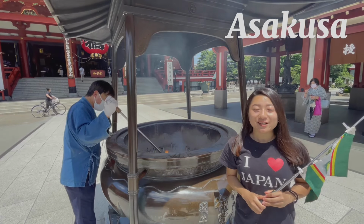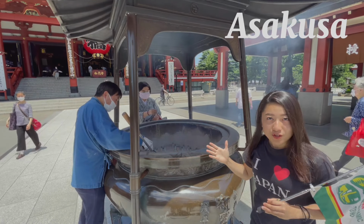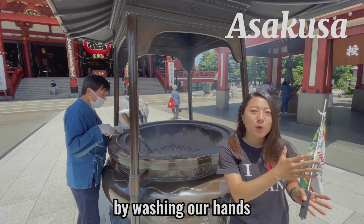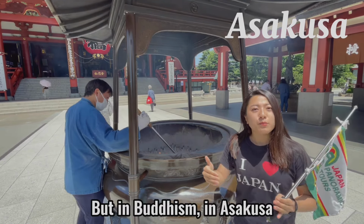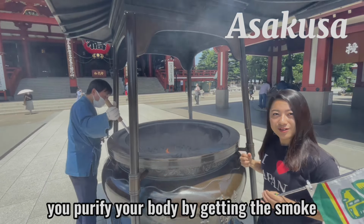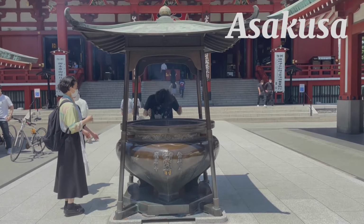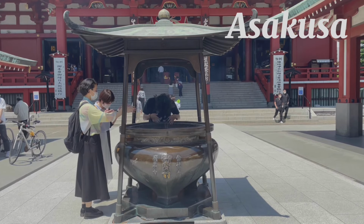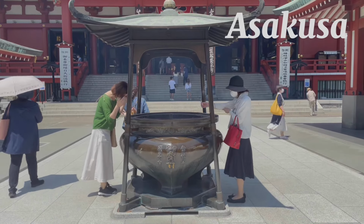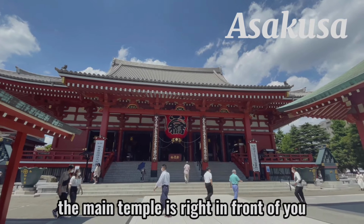The answer is number 2. They are purifying their body by smoke. Back in Meiji Shrine, I showed you purifying your body by washing our hands. But in Buddhism and Asakusa, you purify your body by getting the smoke. Okay? After purifying your body, the main temple is right in front of you.